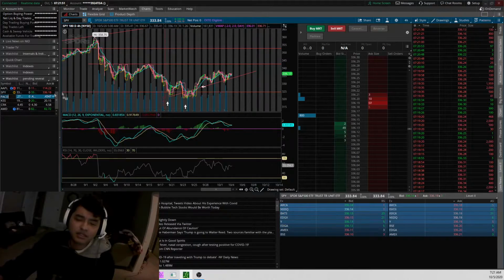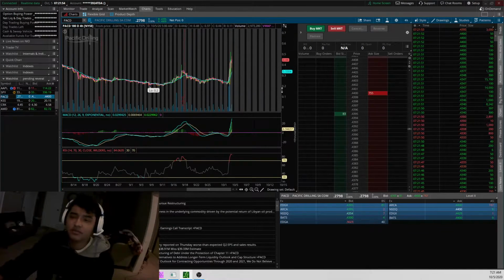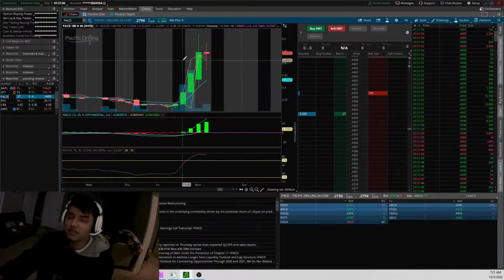And now I'm looking at this stock pre-market. This is for day traders today. I'm looking at this one today. It's already gapping up.